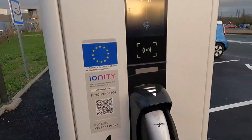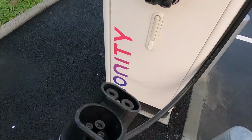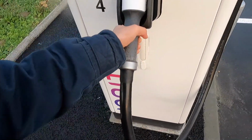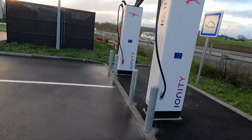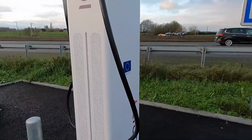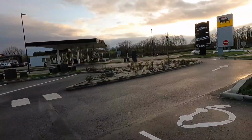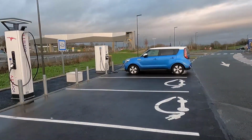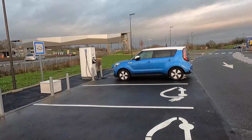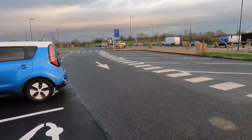These are the Ionity charge points, as you can see. CCS, as all of the European cars. Basically, it's becoming the standard, and we are in a usual rest area on the French highway. We have another 20 minutes or so, maybe a little bit less than that.